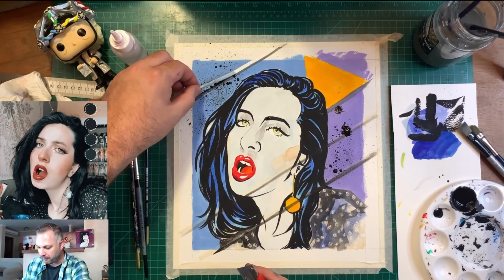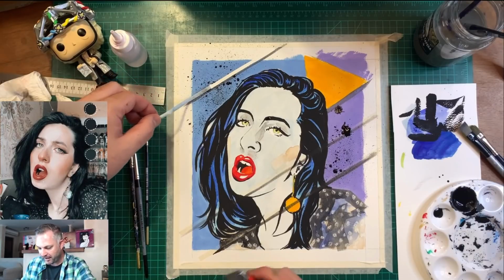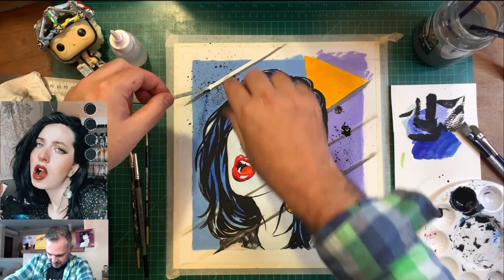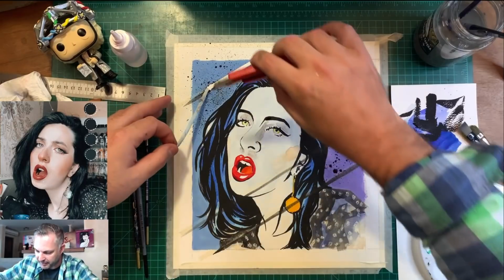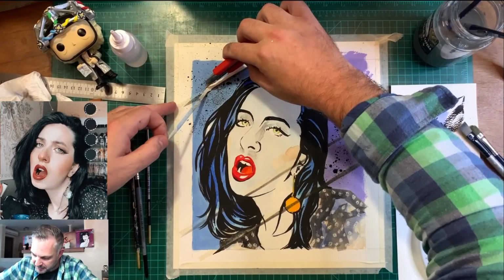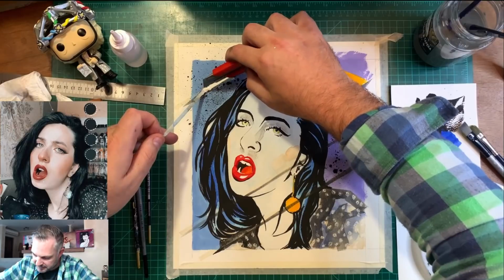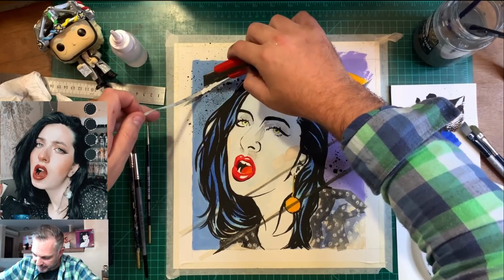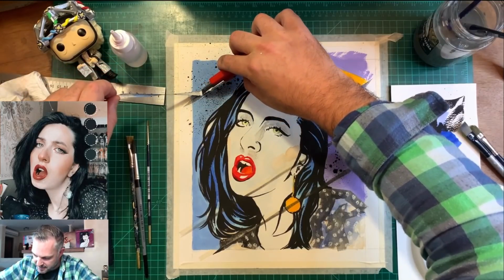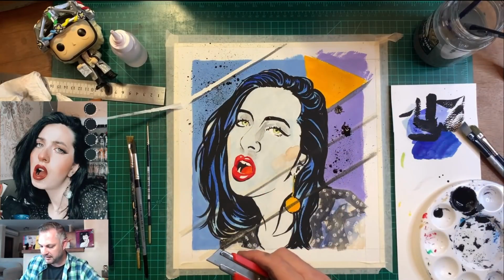So I'm starting to pull off the masking tape now. Normally I would wait for those splatters to dry, but I do want to get on with it a little bit. Oh, I should have waited for the splatters to dry. As I'm pulling off the masking tape, it's pulling up just that little bit too much of the paper itself where it got wet. So I'm just going to gently try and resolve that with a little cut of the blade. Okay, not the end of the world.